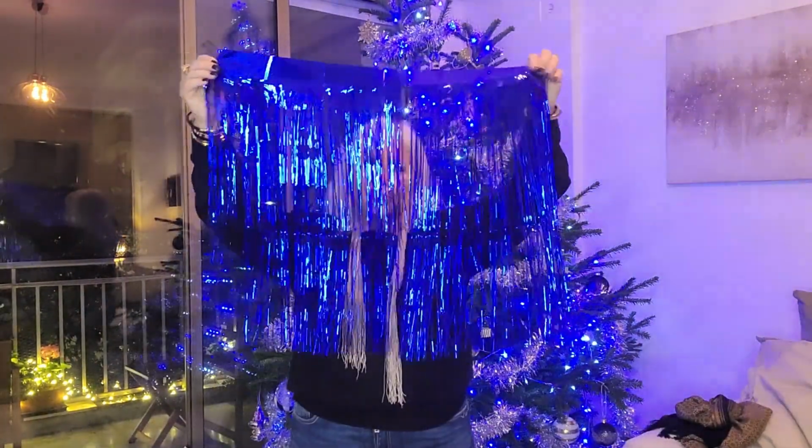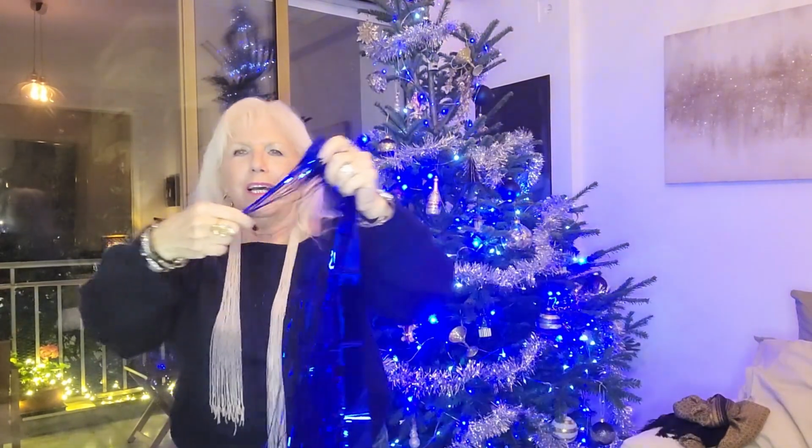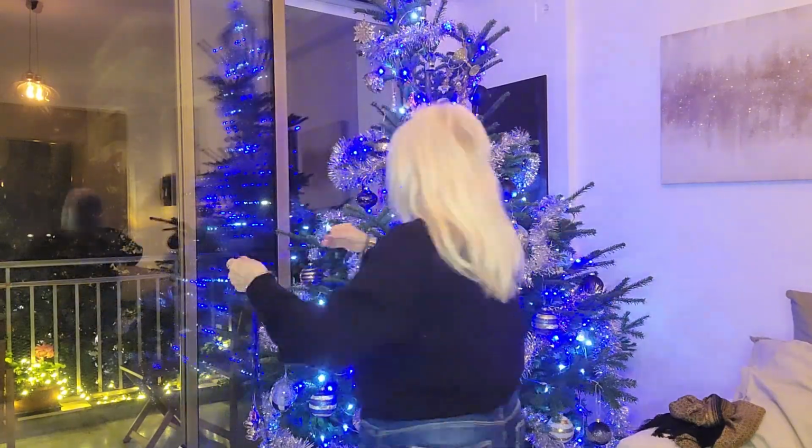So this is the blue tinsel. Comes in a strip like this. And I'm guessing that you snip these off and just toss them on the tree like you would with silver tinsel. Okay, so I just have some strands here.